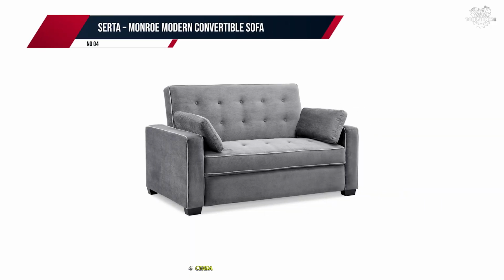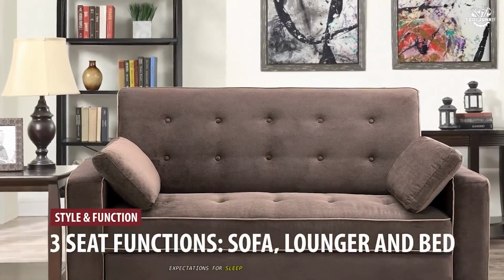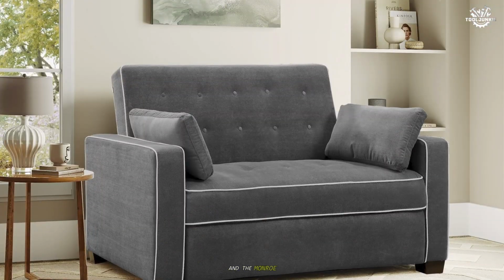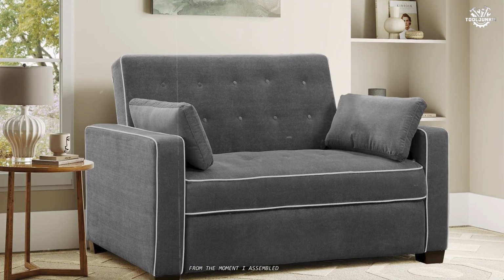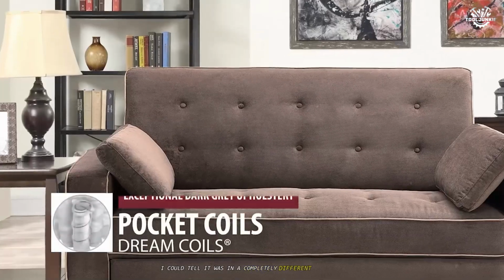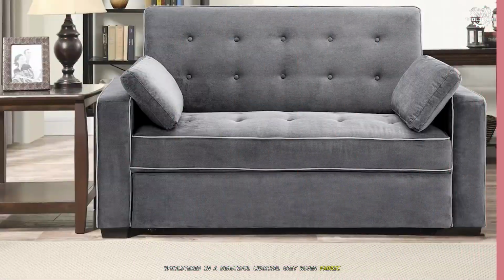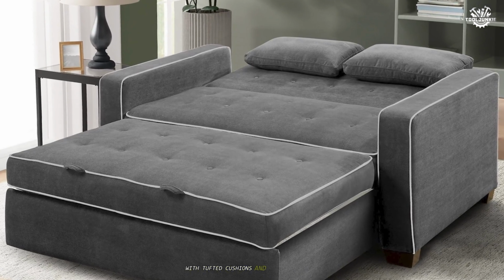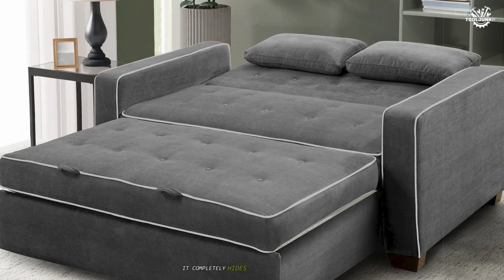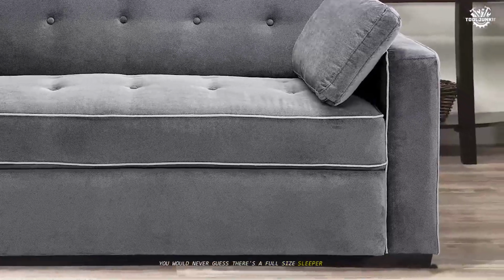4. Serta Monroe Modern Convertible Sofa. When you bring a brand name like Serta into the mix, expectations for sleep quality naturally skyrocket, and the Monroe Modern Convertible Sofa does a fantastic job meeting them. From the moment I assembled this piece, I could tell it was in a completely different weight class. Upholstered in a beautiful charcoal gray woven fabric, it boasts a sophisticated mid-century leaning design with tufted cushions and solid wood legs. It completely hides its dual functionality. Looking at it, you would never guess there's a full-size sleeper hidden inside.